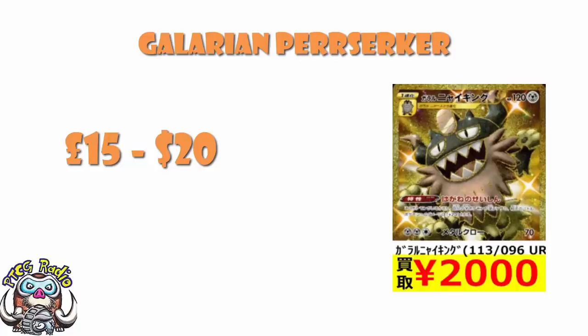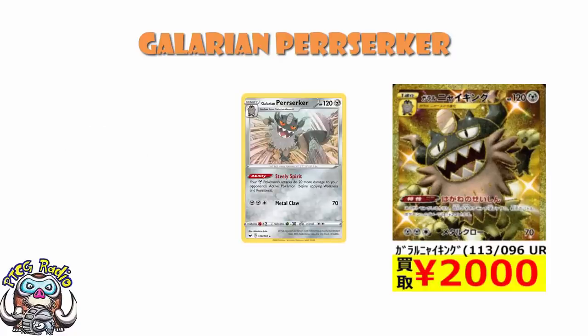This is Japan's weird thing where they're going, right, we're going to put a gold Pokemon into each of our sets, but it's going to be a Pokemon from the previous set. So Galarian Perrserker actually came out in the Sword and Shield base set, but it's coming out in Sword and Shield 2 in Japan as a gold card.